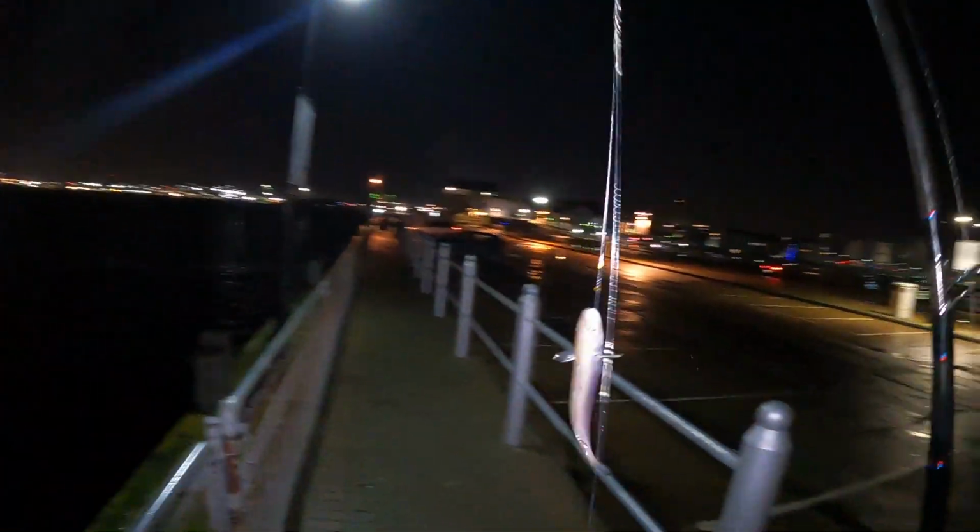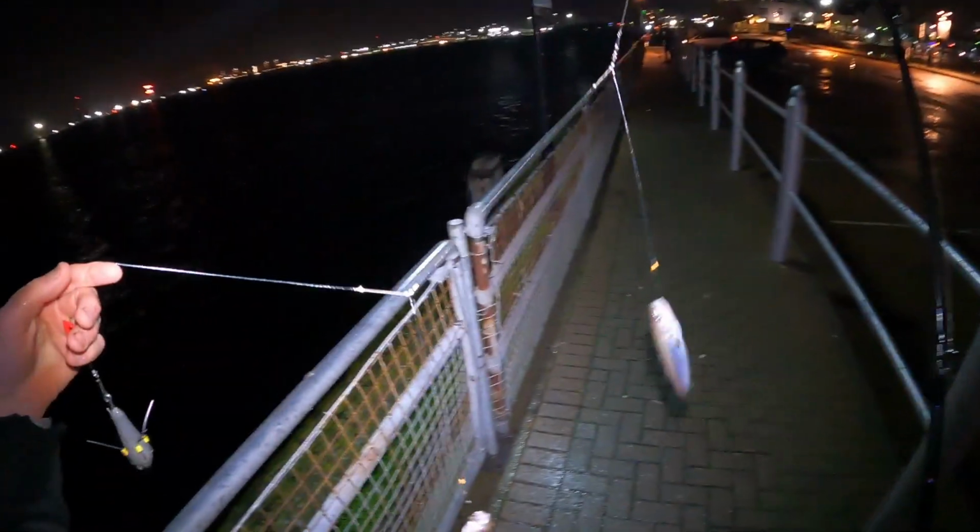Yeah, definitely fish on there. I felt that kick then. Whiting, pout. Hazard, I guess. But there we go. Pout and a whiting, so that's 7 whiting and 3 pout now. That's good. Still coming in well. Happy days.